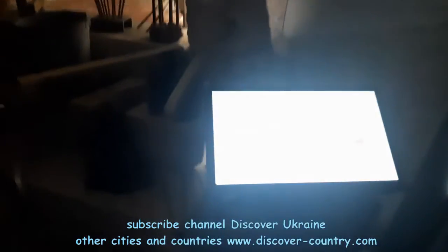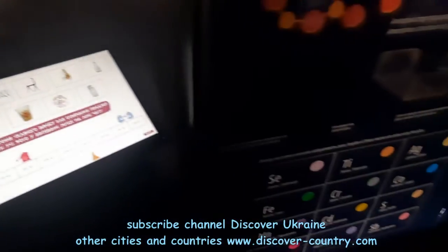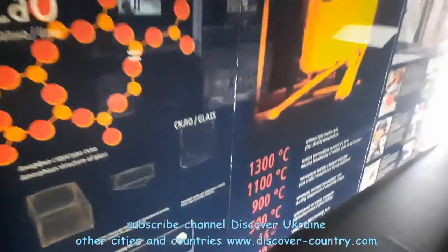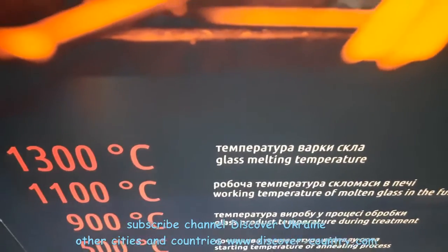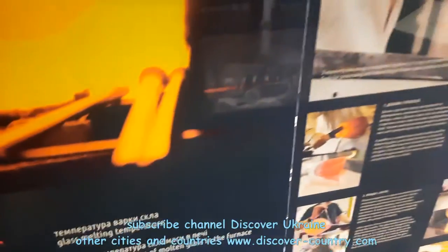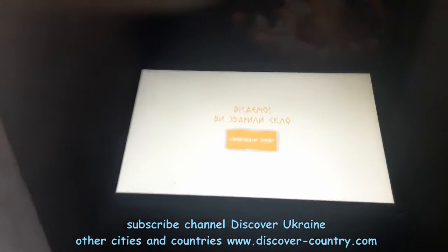And this hall is about the technology of glass. Some chemical information, temperature of melting, time of melting. It needs a lot of energy, 1300 degrees. And for example, here you can even melt your own glass.